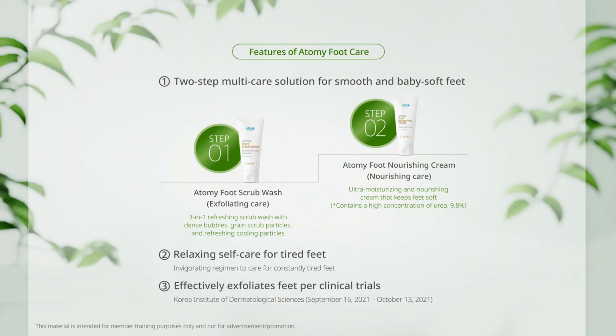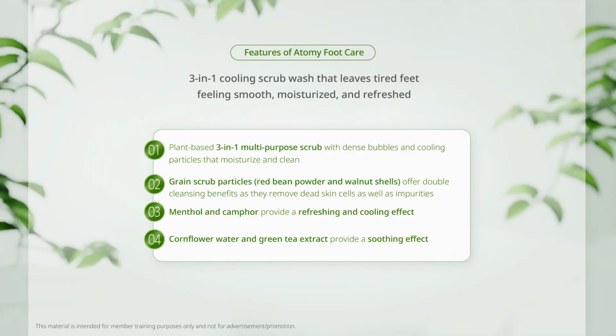Okay, so those two steps, like I explained, you can see in the scrub and nourishing cream. And like I explained earlier, what do we do on our feet all day? We sometimes go exercise. Hopefully you're exercising. And we are on our feet working. And then at the end of the day, your feet are under a lot of pressure. And sometimes we have cracks on our feet. So it will really help with the dead skin.